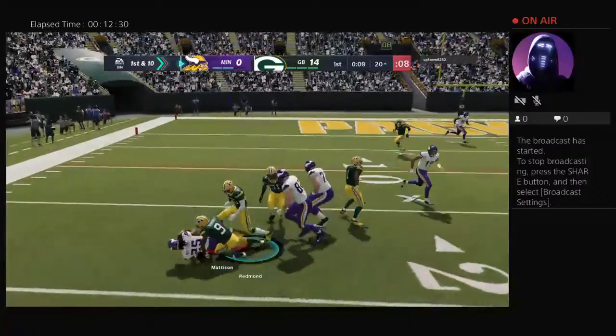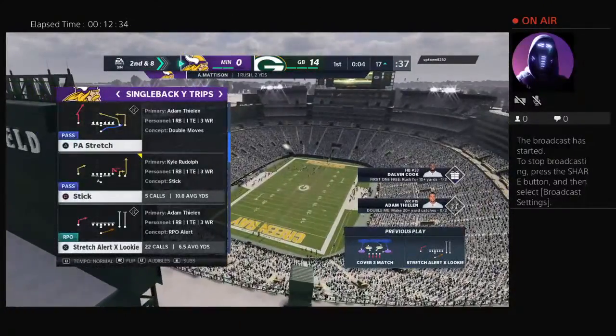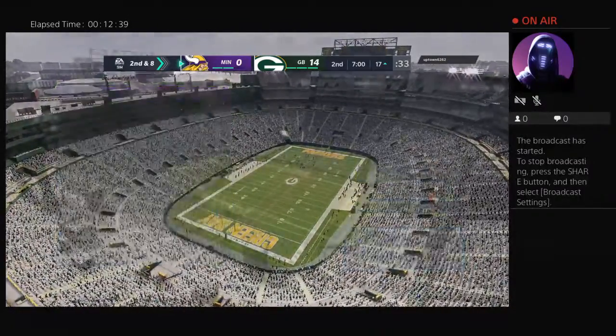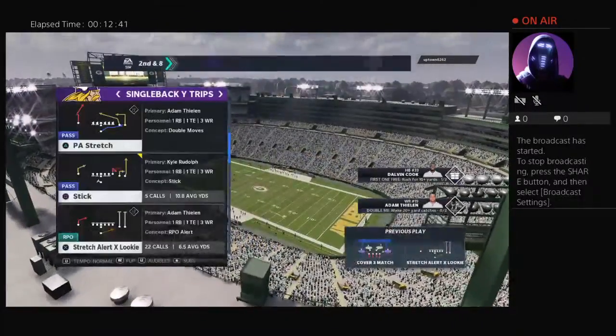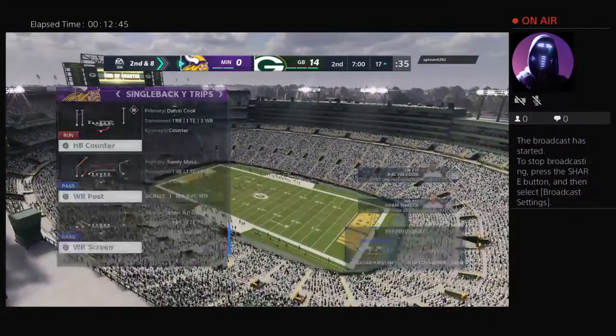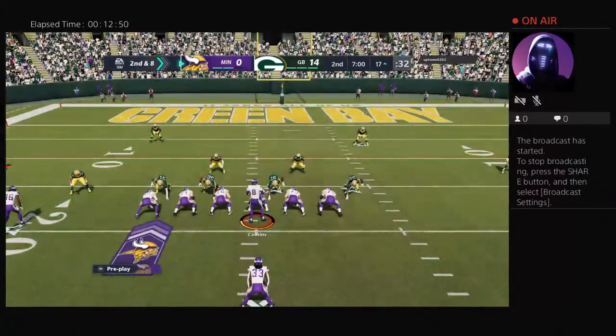First carry now for Alexander Mattison. And just a couple yards there down to the 17. Mattison, the Viking ball carrier. Will Redmond up to make the tackle. 14-0 the score. This is the NFL on EA Sports. Packers 14. Vikings nothing. 8 yards to go on 2nd down.